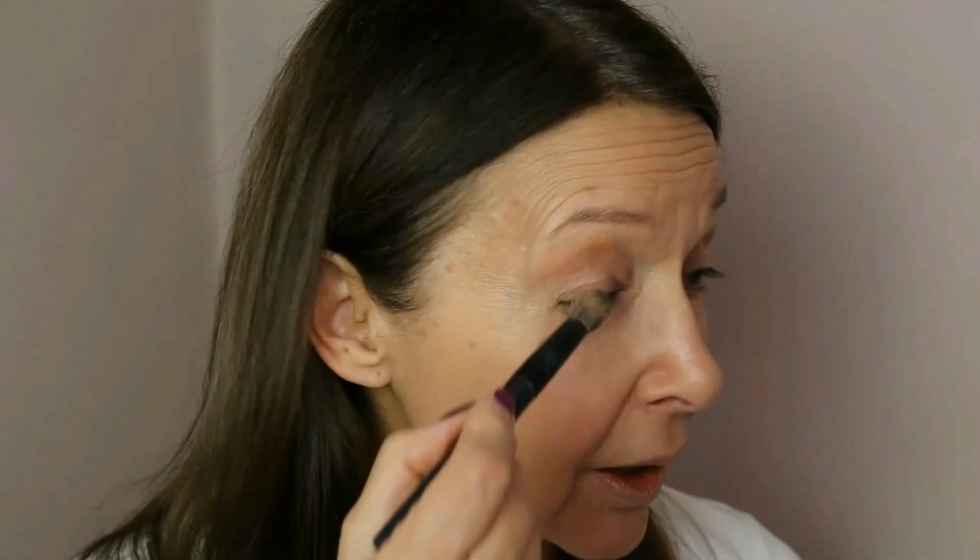So, tap a bit off there. I usually just pat it around like this. Okay, yes, you can see my fine lines under my eyes are a bit visible, particularly on this eye. I think this one's worse than that one. I don't know if you can see for some reason. Nothing's even, is it? Well, I think that powder's set really well.